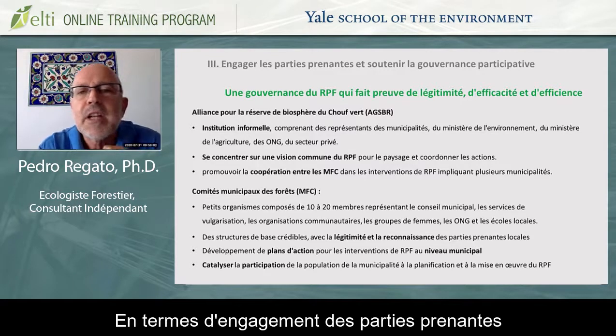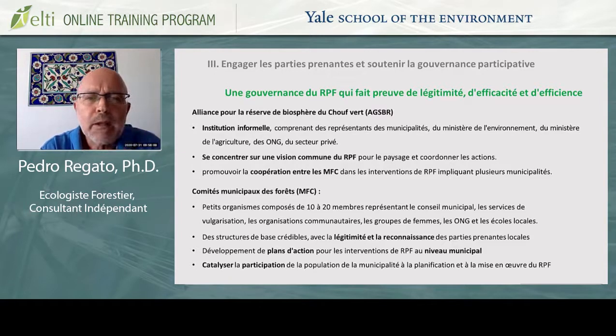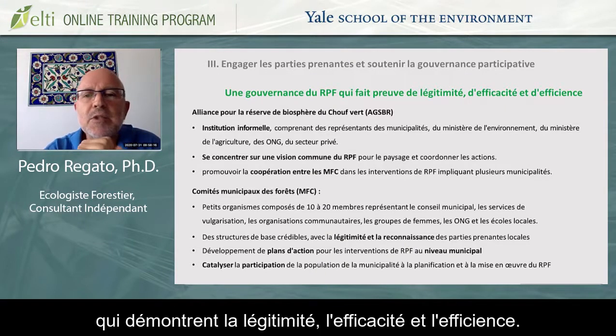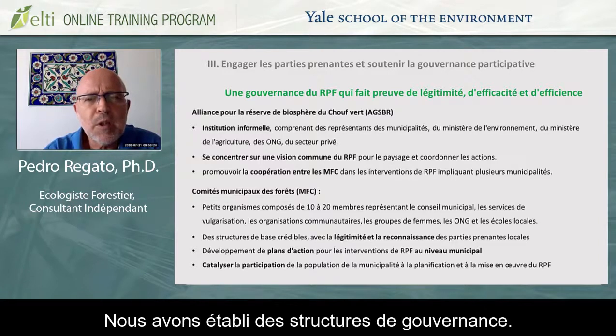In terms of engaging stakeholders and supporting participatory governance, the project has established governance systems that demonstrate legitimacy, effectiveness, and efficiency. We established mainly two governance structures.